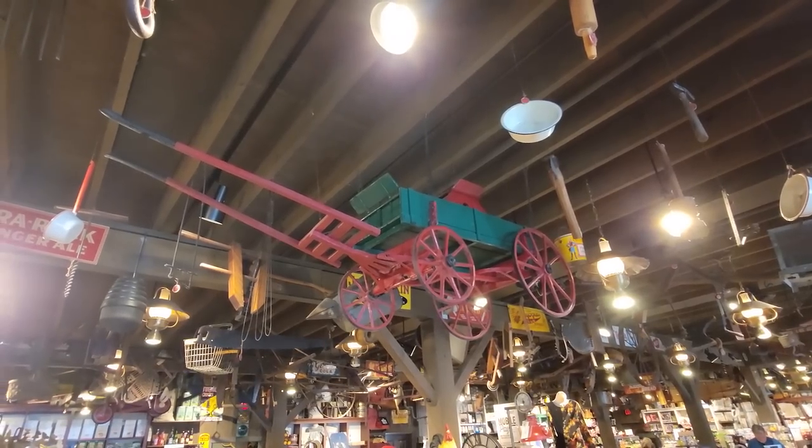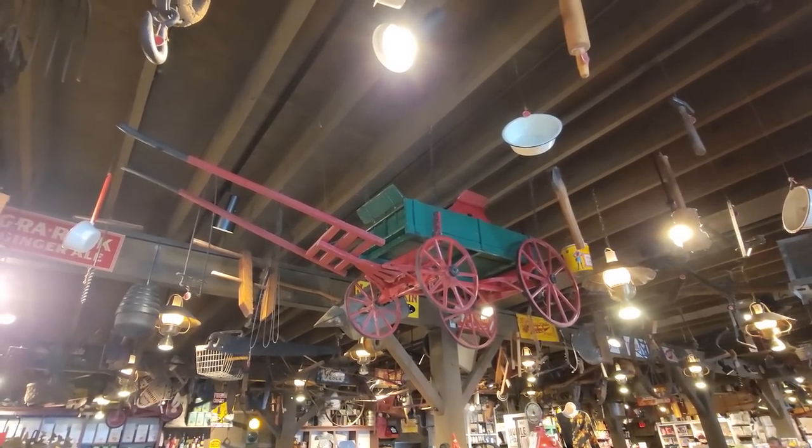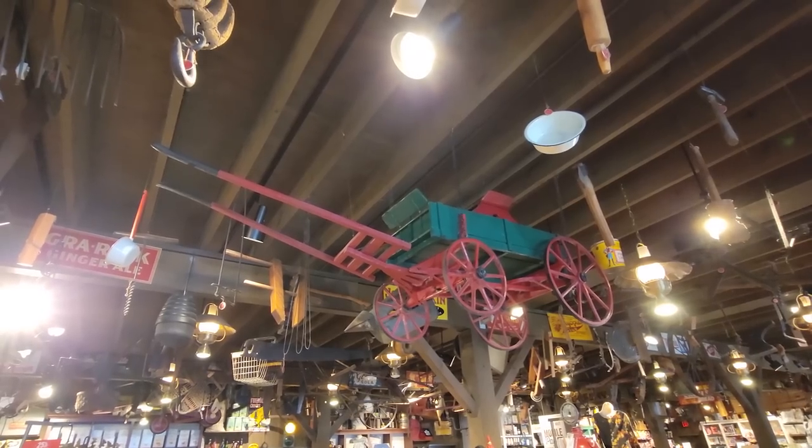I love that cart there. I don't know if it's a little kid's cart, maybe like a pony cart, or is it just a wagon? Kind of looks like it's real, but I'm not sure. It's really cool, though. There is so much to look at in here. We can't possibly show you all of it in this video. I think they're about to call us to go up and eat.